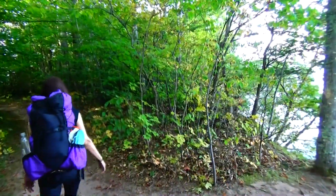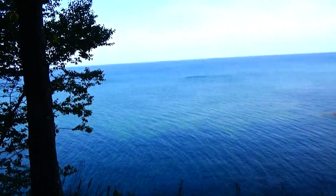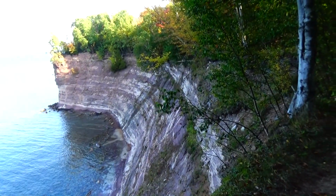Yeah, we're coming up to a little junction here. Looks like you can cut across if you wanted to right there. There's a trail, but we'll continue following along the lake shore. Yeah, I know. It's all the same, sort of. But look how nice this is. This is the other side.